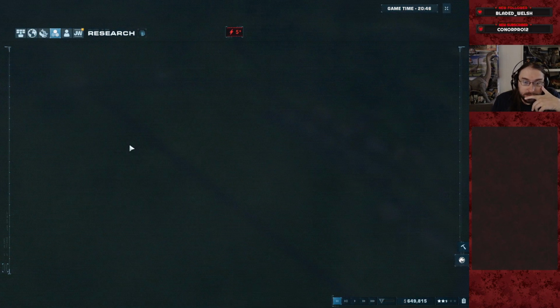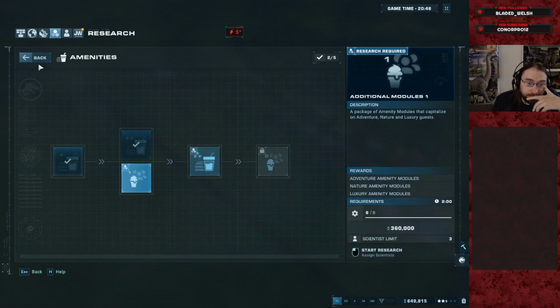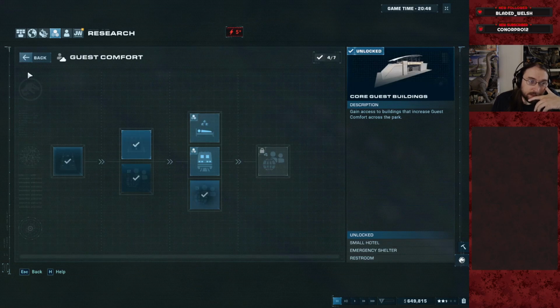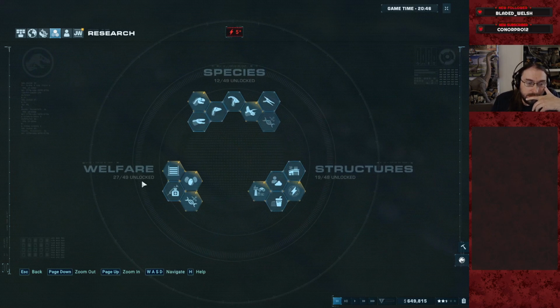Could also consider some research. Large amenities could be good. I mean, I guess large amenities, large hotels, all that kind of useful stuff could be worth running.